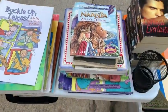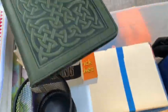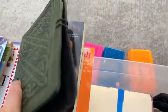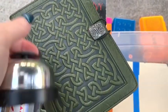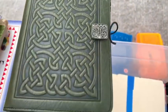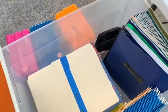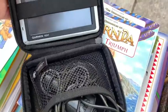And this is right around the time where I'm just starting to pick up a little bit smaller things that weren't jewelry, not really big stuff. So I shared this in a haul video, I think not too long ago, where I talk about Oberon designs, and so I knew it right away. A lot of their designs have kind of a Celtic knot look to it. This is a Nook or a Kindle cover, I can't remember which, but this is already sold. I picked it up, I believe, for about $1 and sold it for, I think, around between $27 and $30. I'll have to go back and look.